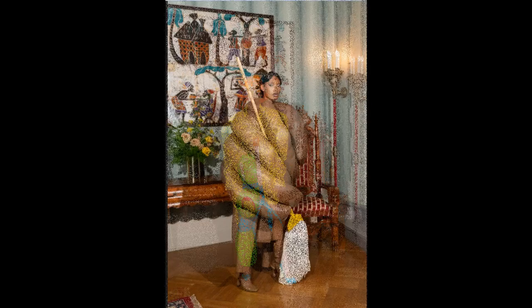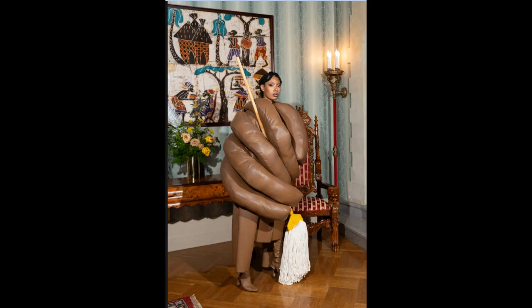Then we have a hand holding a mop. Art wise, 10 out of 10. I mean, the concept is everything. It's everything. That's what haute couture is.